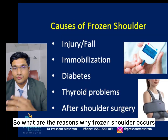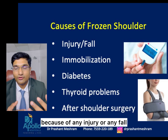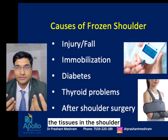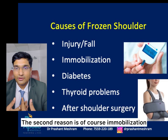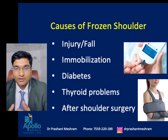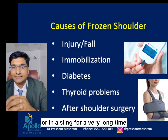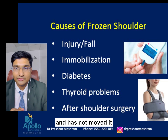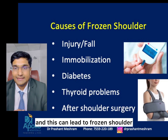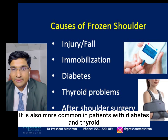So what are the reasons why frozen shoulder occurs? Firstly, it can occur because of any injury or any fall, which leads to an injury inside one of the tissues in the shoulder. The second reason is, of course, immobilization. If someone who had an injury or who had a surgery has kept their arm immobilized or in a sling for a very long time and has not moved it, then the capsule contracts because of lack of movements, and this can lead to frozen shoulder. It is also more common in patients with diabetes and thyroid.